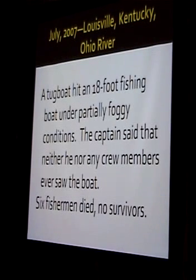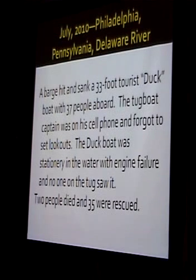In July of 2007, Louisville, Kentucky, on the Ohio River, a tugboat hit an 18-foot fishing boat under partially foggy conditions. The captain said neither he nor any crew member ever saw that boat. 6 fishermen died. There were no survivors.